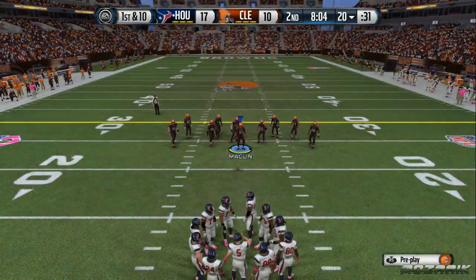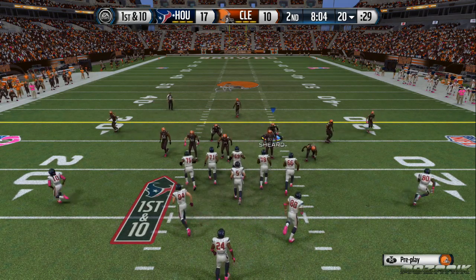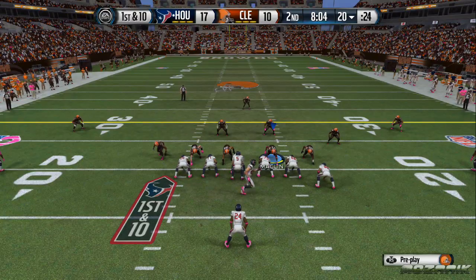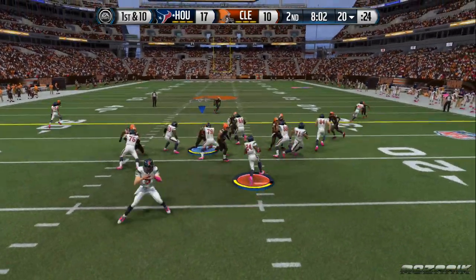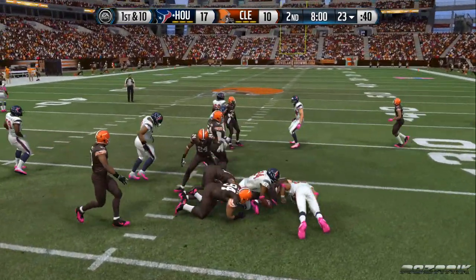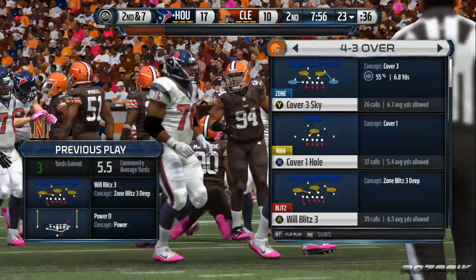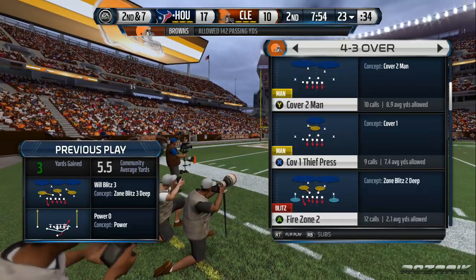First down on the way. They bring in the extra tight end. Handoff made up the middle. And that gains a few. Got to give a lot of credit to the defense. They were all over the run that time, and they only give up a short gain.